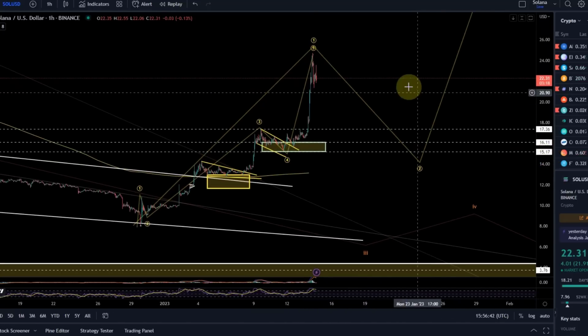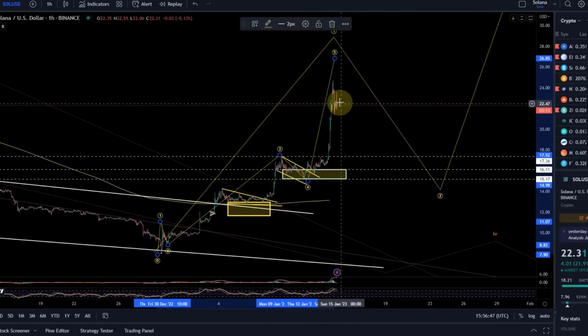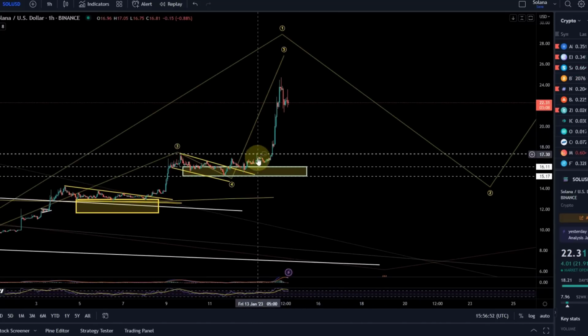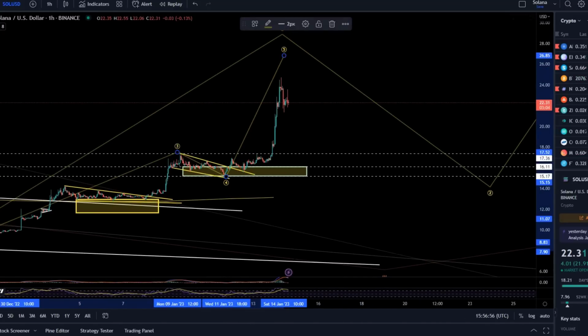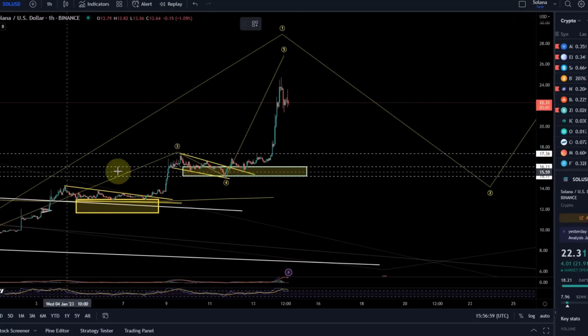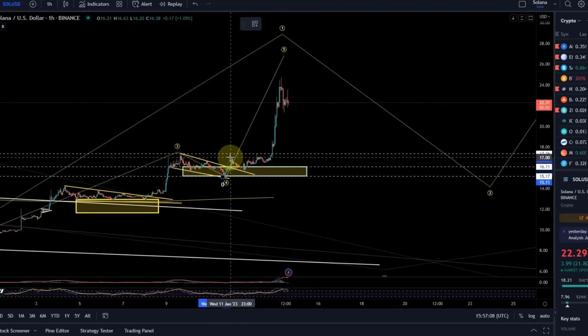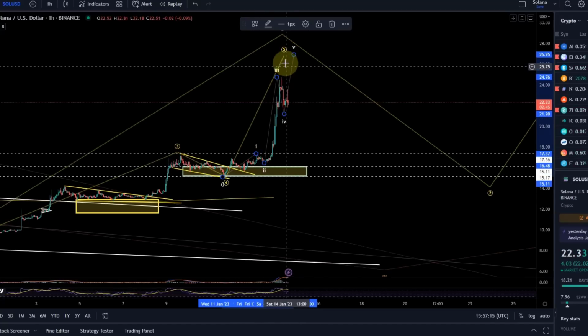And in this count, the wave 5 can obviously still go a bit higher. To be honest, it currently looks a bit like a wave 4 that we're in. So in this count, we could still make another move to the upside. To be honest, in this 5th wave to the upside, I'm still looking at it's similar to Bitcoin that we had here, probably some kind of a leading diagonal. 1, 2, 3, 4, and we could still get one more leg up.